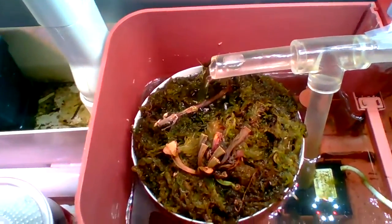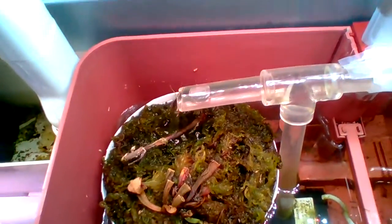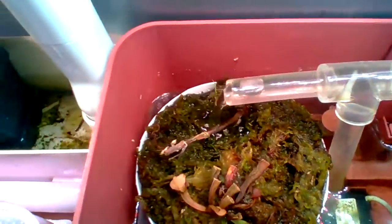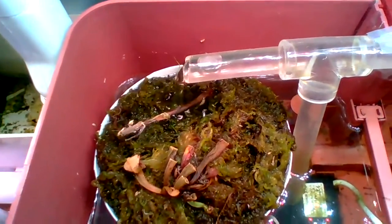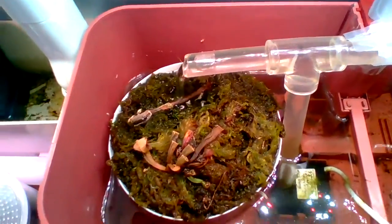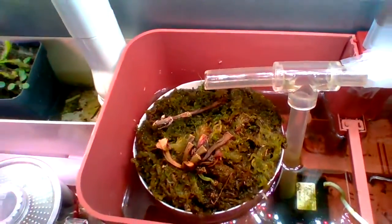This is how the first plant is doing. Yes, it is still alive, but it has completely died back to its rhizome. What I'm going to do is put it through winter dormancy. I need to do that soon since it's November already, and hopefully they do well after that, because right now it's not looking so good for the first plant.